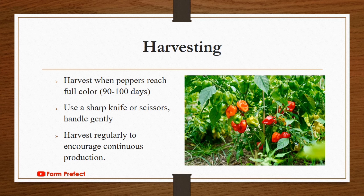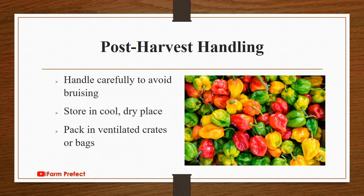Then use a sharp knife or scissors to harvest the pepper. Do not pull it off the tree. You end up damaging the very spot that could best bear the next pepper. Then harvest regularly to encourage continuous production. Yes, I have said that.